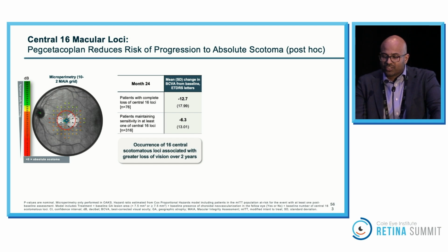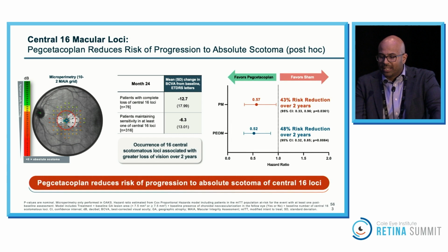Patients with a complete loss of the central 16 loci had a change of minus 12.7 letters, and patients maintaining at least one of those loci had minus 6.3 letters. And again, pegcetacoplan had a 43% risk reduction over 2 years of the chance of developing an absolute scotoma in those central 16 loci in the monthly group, and 48% in the every other month group.